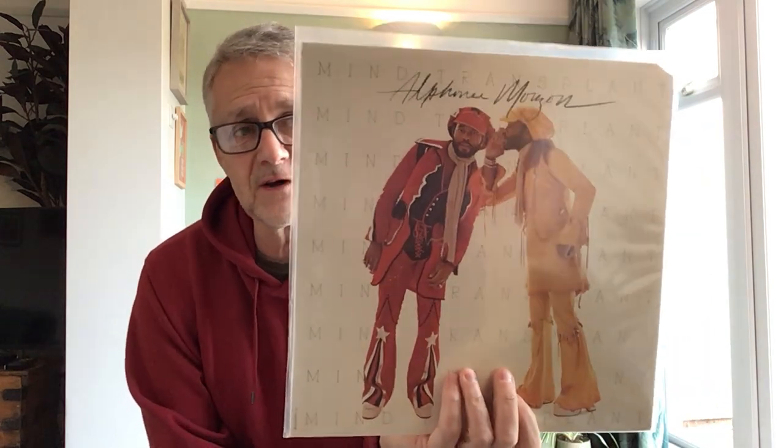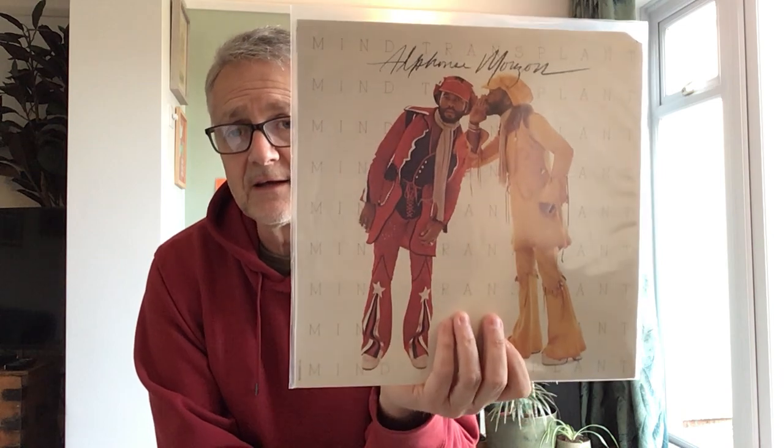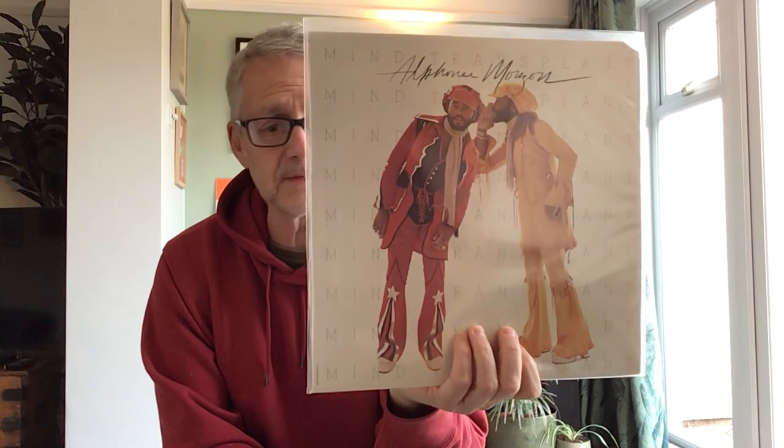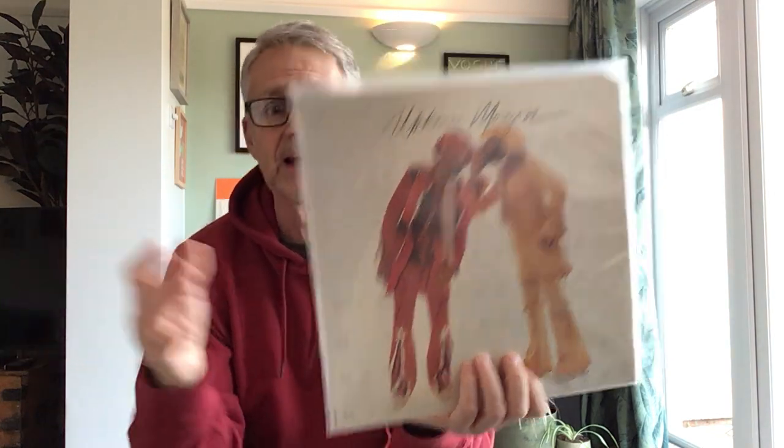So if you've not heard this album, I think it's really worth seeking out. I think it's a great, funky jazz rock album featuring some absolutely brilliant musicians. You can tell with people like Tommy Bolin, he's just literally ad-libbing it. It's tremendous. Also on here is a very, very young Lee Ritenour.